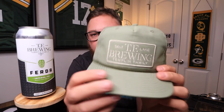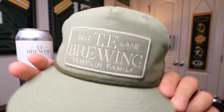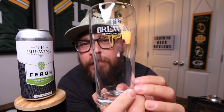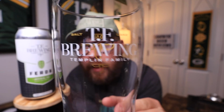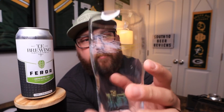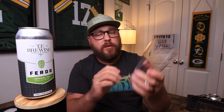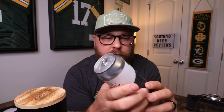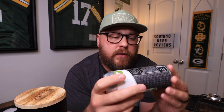I actually got this hat while I was there. Pretty cool, and they got their logo. Along with that, I also bought this nice glass, and it's a little bit larger, but I love it. It's got their logo on there. This doesn't have a can-on date. I want to say this is their flagship IPA. And I want to also say it's an American IPA, I think.